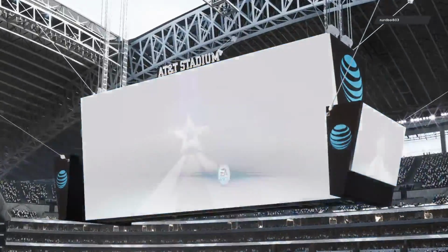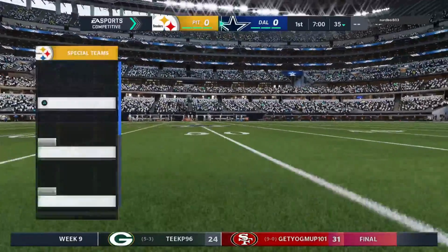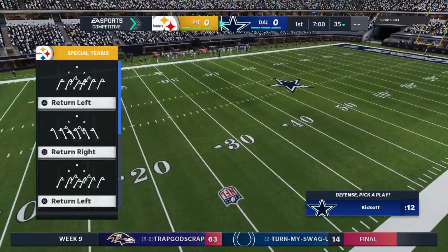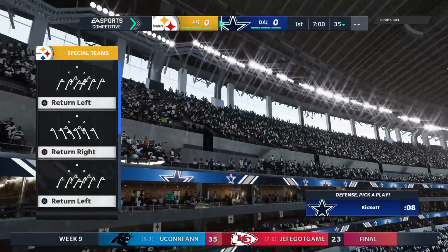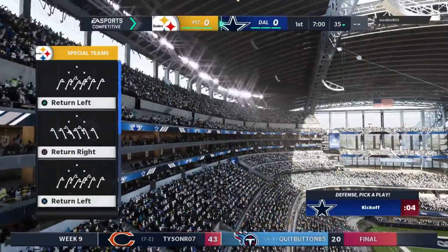Roof open. Yes, yes, and yes. A great day for football at AT&T Stadium in Arlington. Obviously, they do everything big here in Dallas, and the introduction to the Cowboys, no exception. They're set for football in Big D as their guys will do battle with the Pittsburgh Steelers.